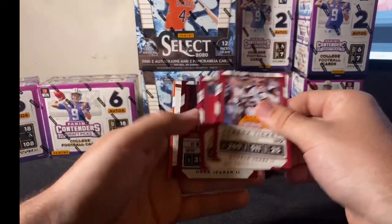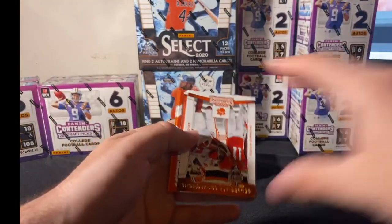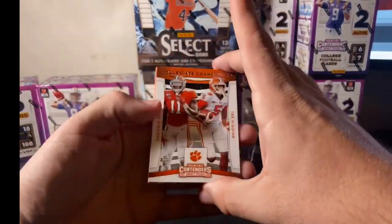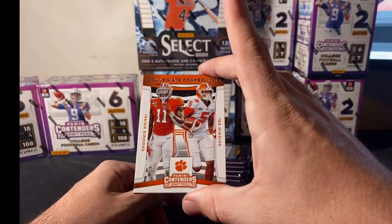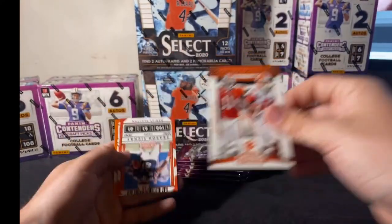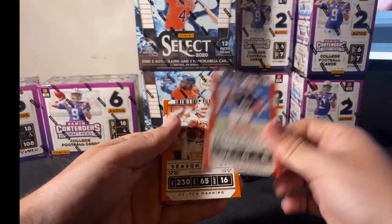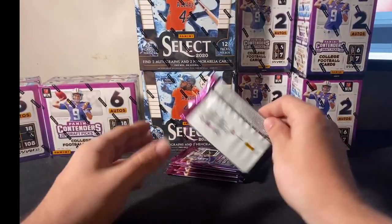Ronald Jones Jr., Irv Smith, Mark Ingram. We got a nice one here. It's going to be a T. Higgins and an Isaiah Simmons. Some Clemson boys there. Collegiate connection. Then we got a Darius Slayton and a Peyton Manning on the back.